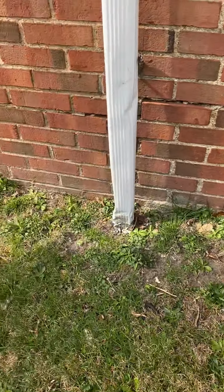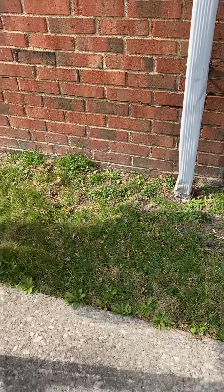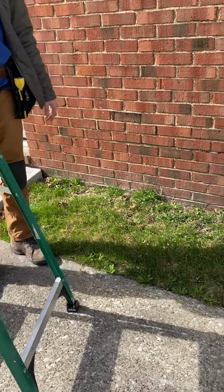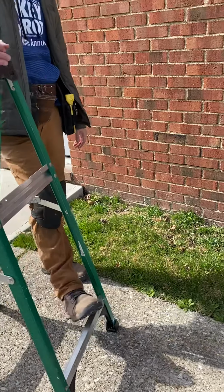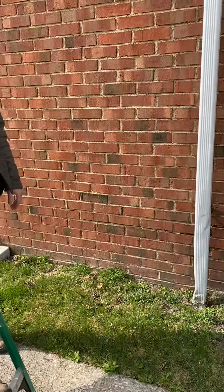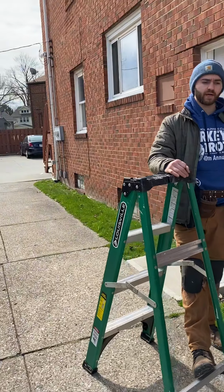Are these things doing their job? They appear to be. We can only say so much because we can't actually see the drainage. But you don't think the water's backing up from the ground tile? No, there was nothing that led me to believe that we actually have water coming into the basement. It's just slight moisture on the foundation walls.